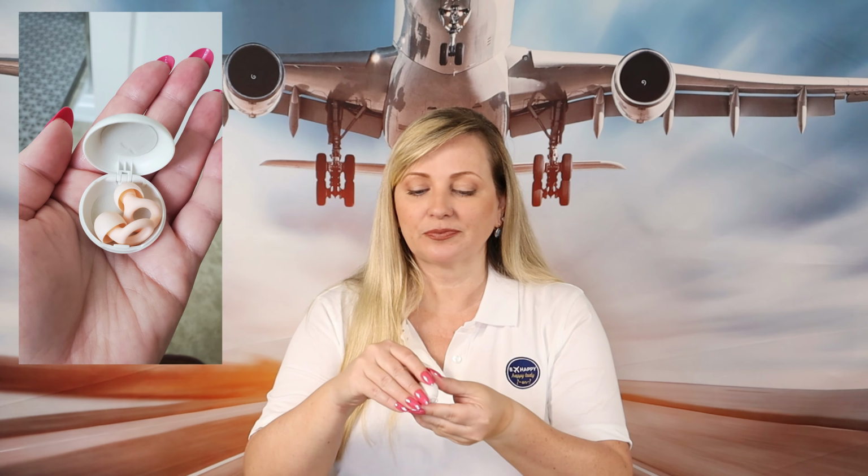In the meantime, let me show you the earplugs that I found that are perfect for sleeping and extremely comfortable. So they come in this little container, and these earplugs are a great replacement for some of the other ones that I didn't find as comfortable, or it would hurt my ear, I couldn't sleep, I could hear the sounds. This one plugs in perfectly. They come in different sizes, so you can choose what fits your ear best.